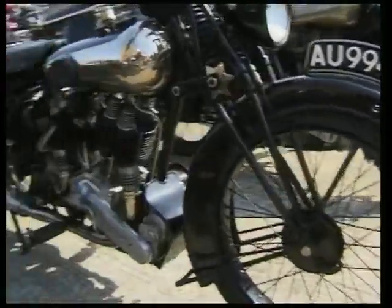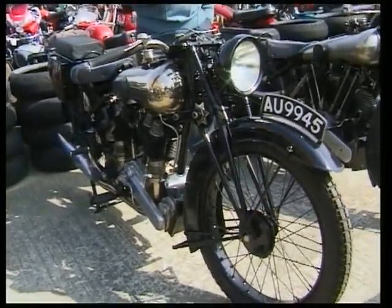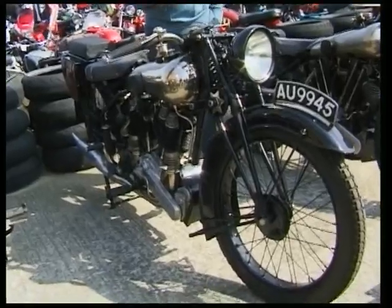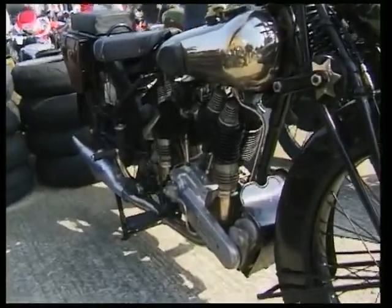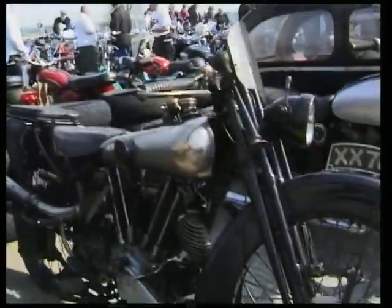They were famous because they were made to perfection. A lot of quality went into them. I suppose the most expensive bike of their day, capable of a good 100 miles an hour, especially this one, the SS100, which was the overhead valve engine. Some of the engines in them were built by JAP, J.A.